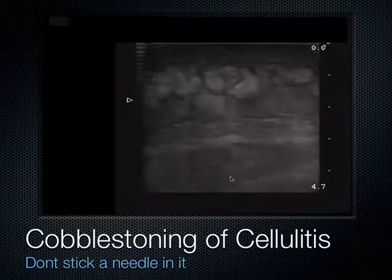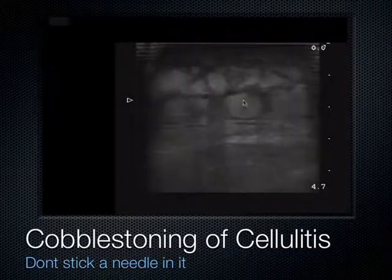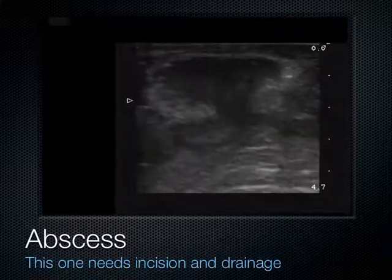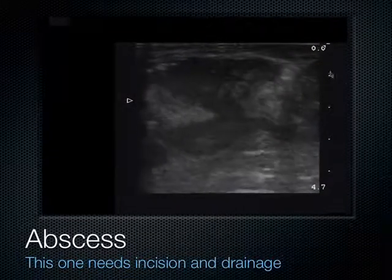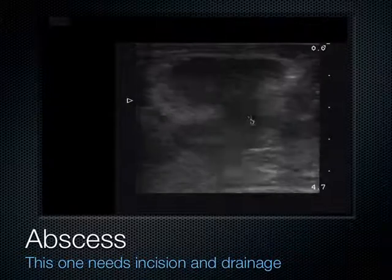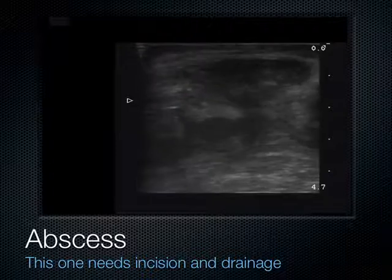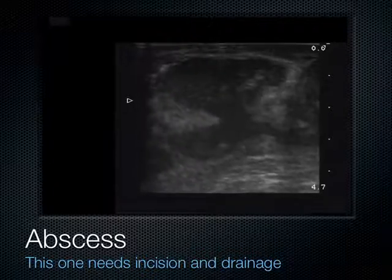It looks like cobblestoning. We can see these hyperechoic islands here of cobblestoning. Don't put a needle in that. That's cellulitis, as opposed to this, which is an abscess. And you can compress this swirling pus that swirls around like that. This is what an abscess looks like. This one truly does need surgical incision and drainage.